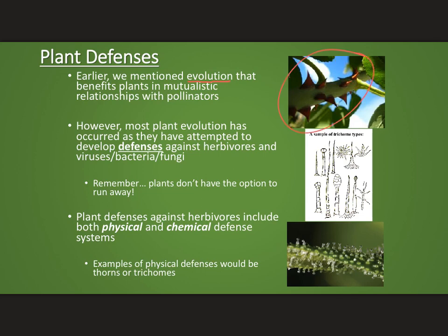Thorns would be a good physical evolution to help defend plants. Then there are things called trichomes, which can have all kinds of different shapes. You see a cool image here. If you ever see a plant that's kind of fuzzy, it's probably a type of trichome, which makes it so that an animal doesn't really want to bite into it, right? It's kind of uncomfortable, and so it's less likely to eat it.